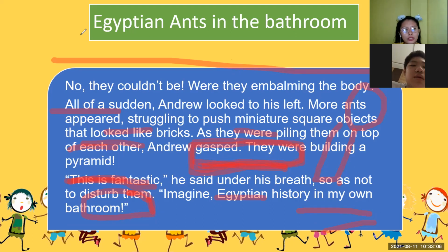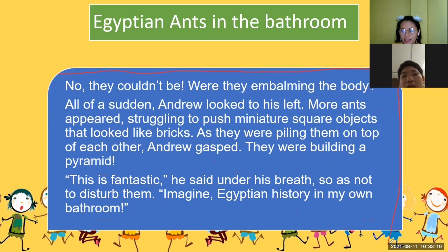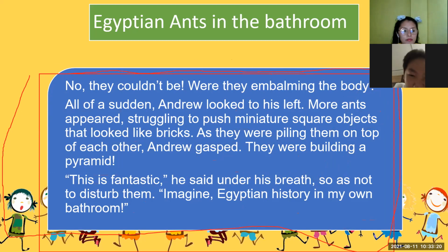Okay, so this time I want you to read about the end. What is the ending? Okay, can you read that part here? Now they could be what they were slamming the body. All of a sudden, Andrew looked to his left, more ants approached, struggling to push miniature square objects that looked like bricks as they were piling them on top of each other and realized they were building a pyramid.